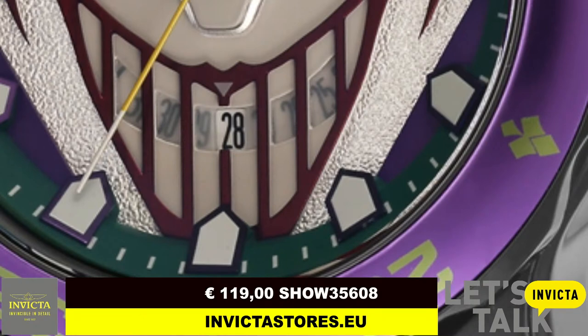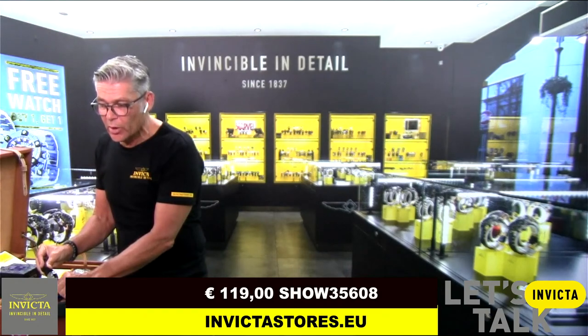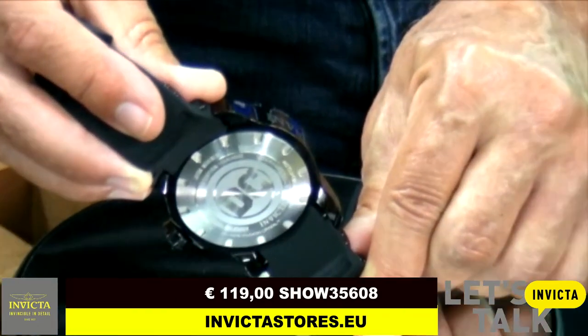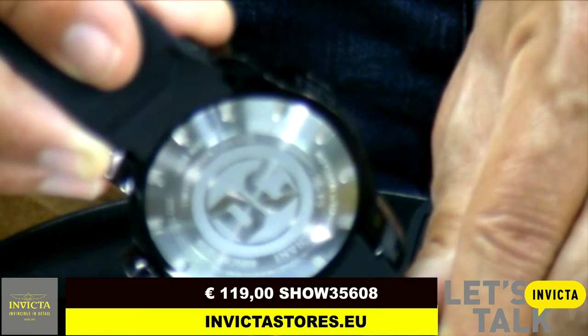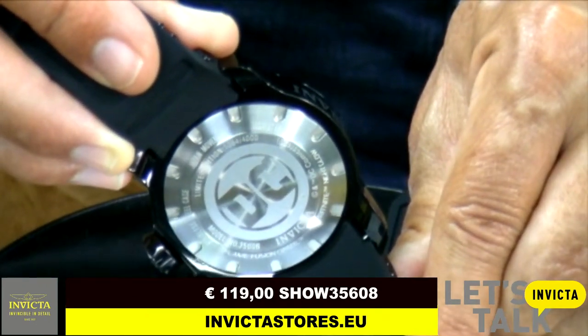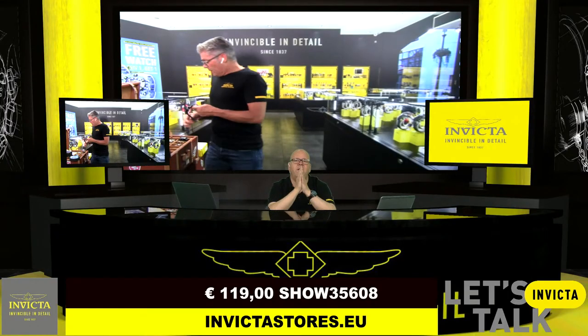Also, I want to show you the case back. Once we use such a licensed product, you will always have the official logo in the case back. Here you see laser engravement of the DC logo in the case back of the watch, to make sure you know that you have an official licensed DC product. So really very nicely done.